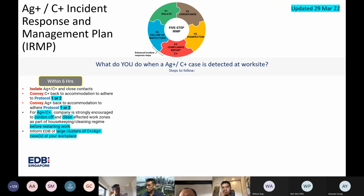Okay, what do you do when you have a C plus or AG plus that's detected at the work site? So within the first 6 hours, do isolate the AG plus or C plus and the close contacts and convey them back to the accommodation and adhere to protocol 1 or 2. For any AG plus or C plus, the company is strongly encouraged to cordon off and clean the affected work zones as part of the housekeeping or cleaning regime before restarting work.